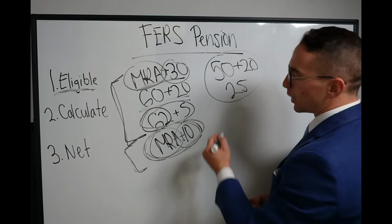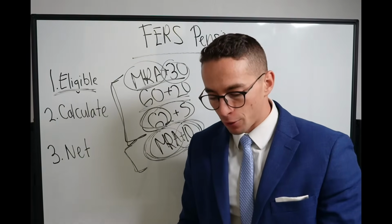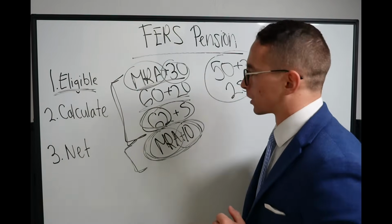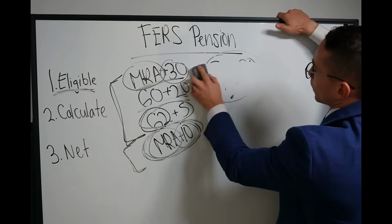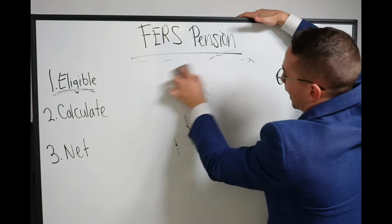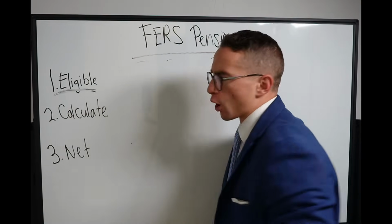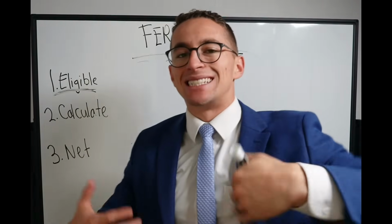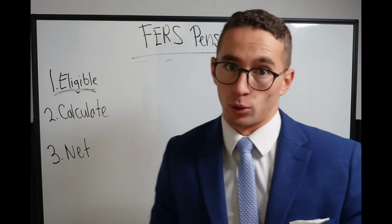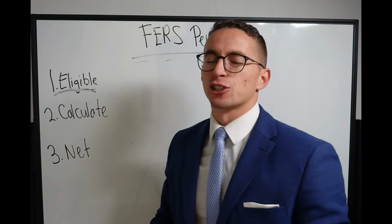So once you hit one of these, you are eligible for retirement, and then we can go to the step of, if you're eligible, how much is your pension going to be? What are you actually working towards? So let me get a nice clean whiteboard to work with so that we can talk about how to calculate your pension. The calculation is different if you are a traditional FERS employee or a special provisions federal employee. If you're a firefighter, air traffic controller, or law enforcement, it's different. I'm going to get to you, but I'm going to start with the normal folks.